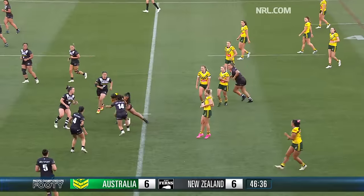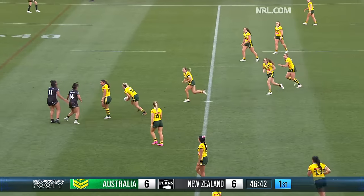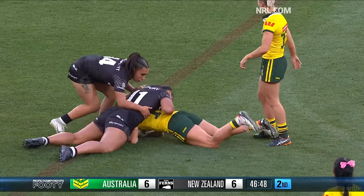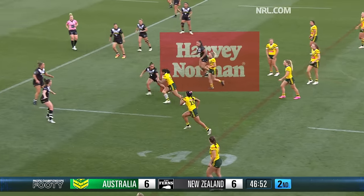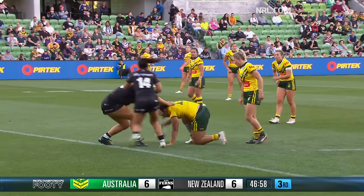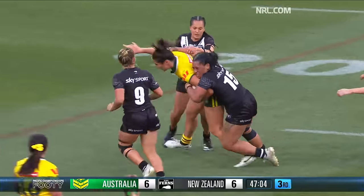That was a lovely offload from Emma Tornegado. But Racine McGregor is their specialist kicker, so they'll certainly be missing her while she's getting tested and going through the HIA protocols. Evan Tonogato and Kennedy Cherrington have combined nicely already on multiple occasions, the two interchange players. Now Taufa. Well, that's the thing. When you've got Emma Tonogato in the middle, you just have to push around her because she creates so much. She's got ball playing ability and her leg speed is incredible.